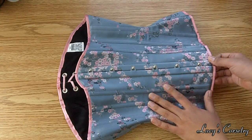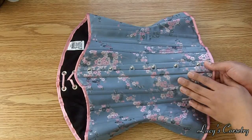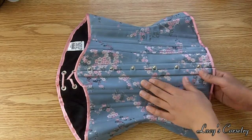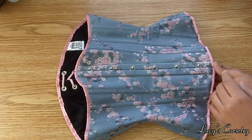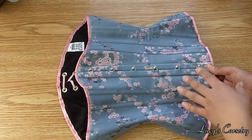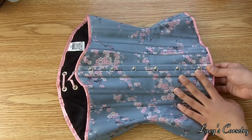But anyways, for the material of this, you can see laying flat, it's still quite curvy. It's a silk Chinese brocade with pink cherry blossoms against a slate gray background, and I think this was so lovely I had to review it for April because this is about the time that the cherry blossoms are starting to bloom, so I thought it was fitting.